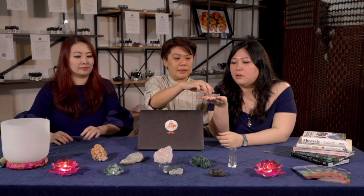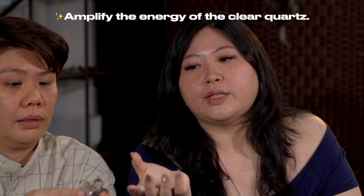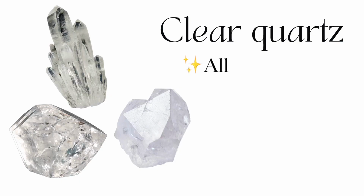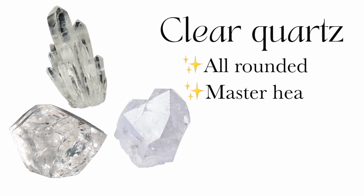So if you shine a torch, you can actually see through this piece of quartz, right? It's all the needles inside. It's so dense that it looks black. What does this do? Okay, so for rutilated quartz, the rutilated needles in the quartz actually amplify the energy of the clear quartz. Clear quartz is a very all-rounded crystal, also known as the master healer. So if you want to program the crystal or dedicate it to a specific intention, these rutilated needles will amplify your intention.